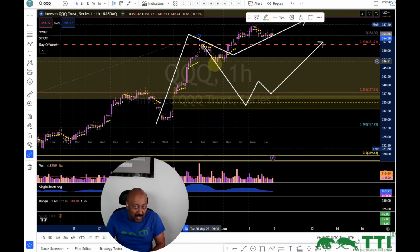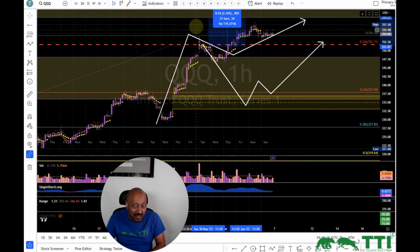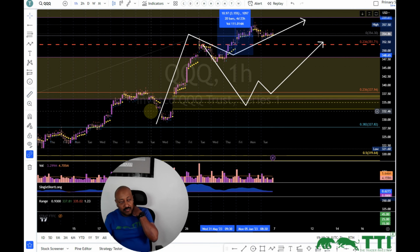Like this one, because we tested it and it gave me enough room, right? So even from your original entry to this, there's an $8 move, right? It's better than 1x because our stop is $5, right? So it's better than 1x. It's not quite 2x, but at least it's giving you that opportunity. And if you do it from the new entry, even better, right? Even better because you have an $11 move.